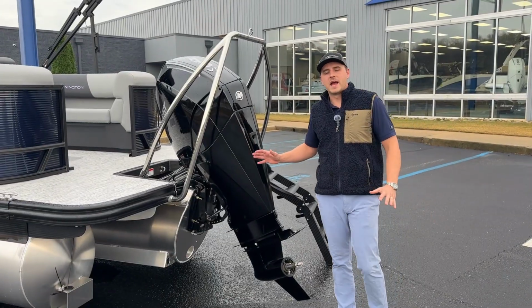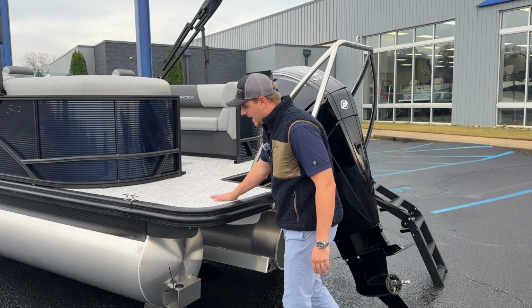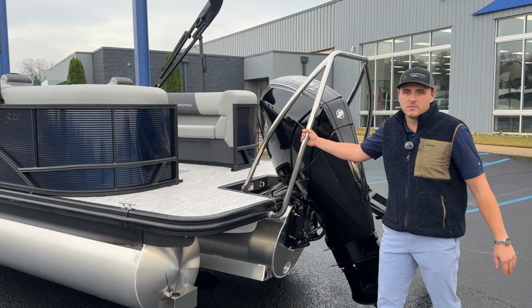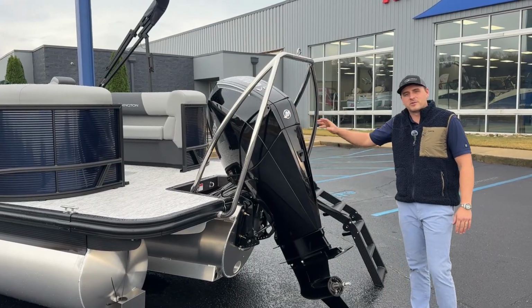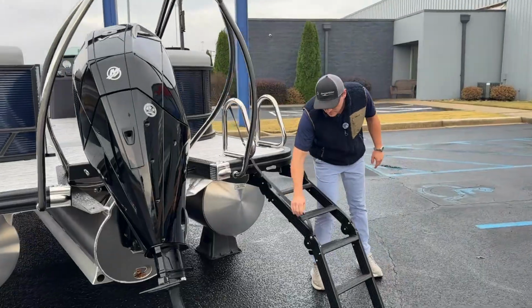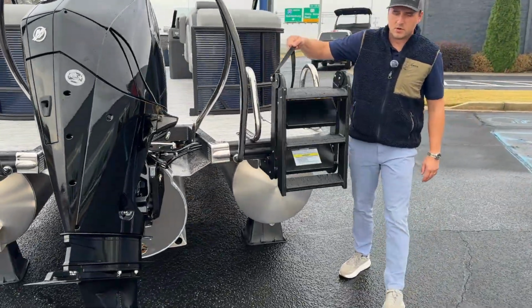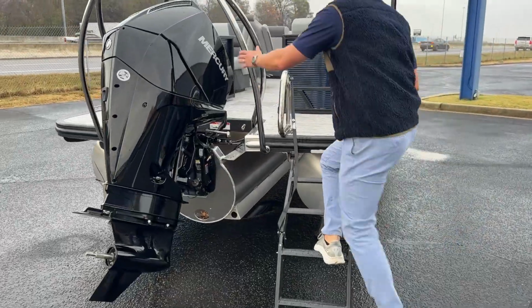Guys, we're standing here at the back of the new Bennington 23 SSR. This boat is optioned out with the extended aft deck. We've also got our ski tow bar, and this boat has the big 250 horsepower Mercury motor. We've got our lily pad ladder, super great for retrieving and deploying into the water. It's spring assisted. Let's hop on board and we can look at the inside.